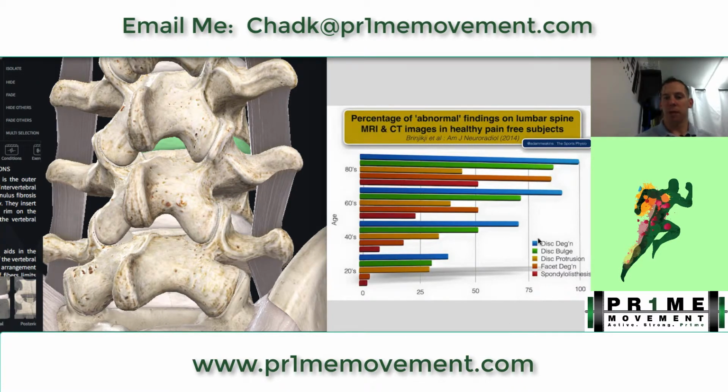Yet, when we go back to our chart, let's just jump right to our 60-year-olds. We're looking at around 50% of people, again, that are healthy subjects, they're pain-free, yet on the MRI or CT it shows that they have degeneration.